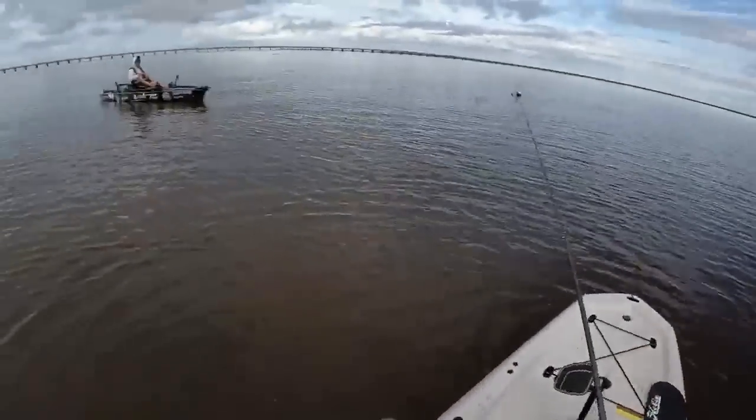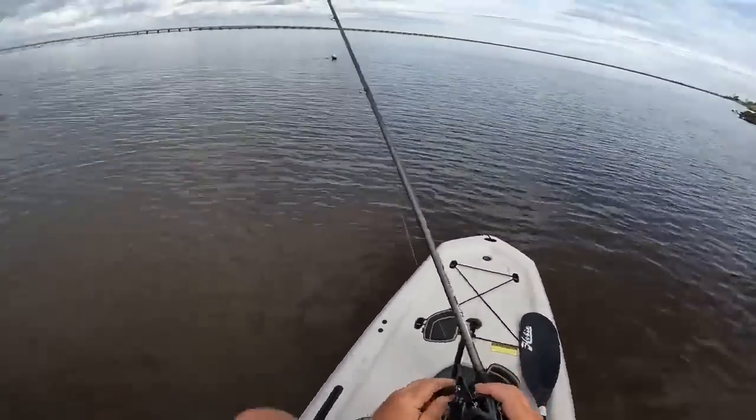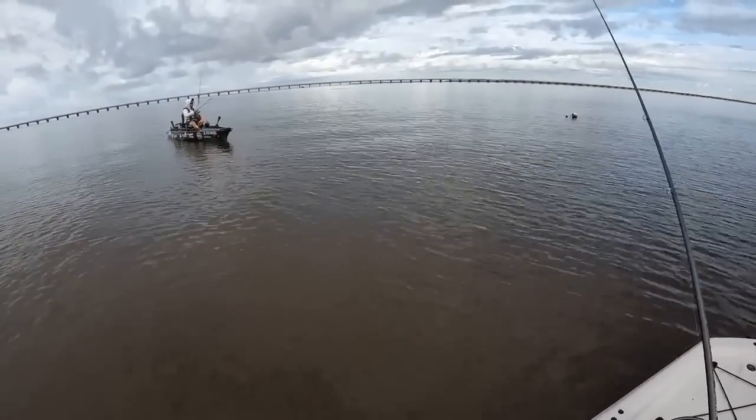That's the second flounder we done lost. Oh, this is killing me. There he is. There he is. Take it. Got him. Unreal. Oh, this is small. There he's swimming at you.